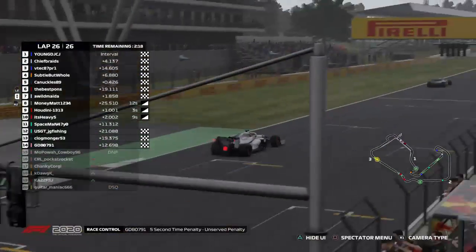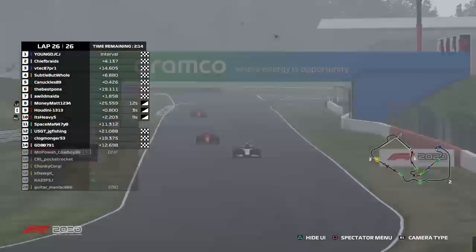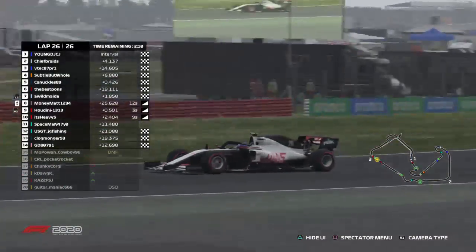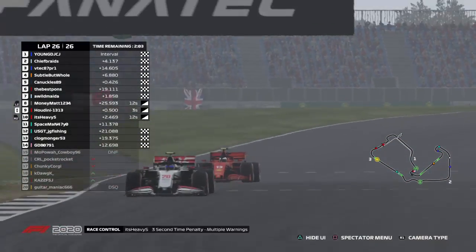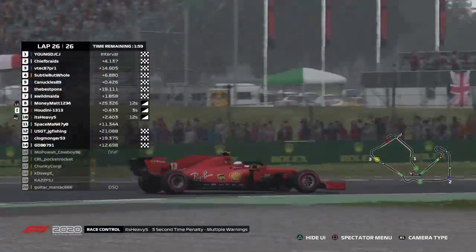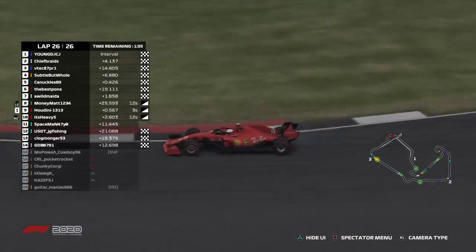He is in P7. GDB ends his race as he falls down a position. Money Matt is down, heading towards Stowe, but Houdini is chasing him down. But I think Houdini is going to get this position on penalties as it's heavy. The second Ferrari right behind takes another 3-second time penalty right at the end of the race for good measure.